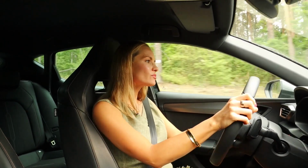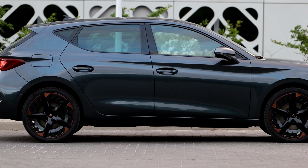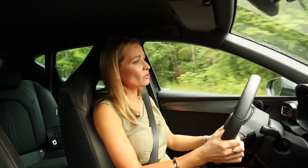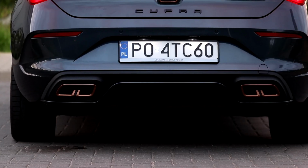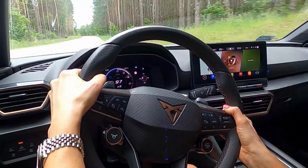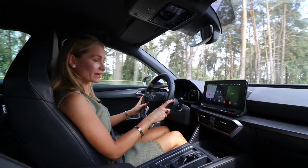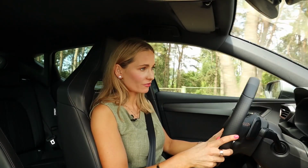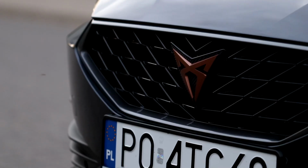But you see, this is what I love about hybrid cars. You still have the wonderful flexibility of a combustion engine, no matter what happens. One more thing about charging. If you do take it easy, you will regain some battery life, but we are talking tiny percentages.